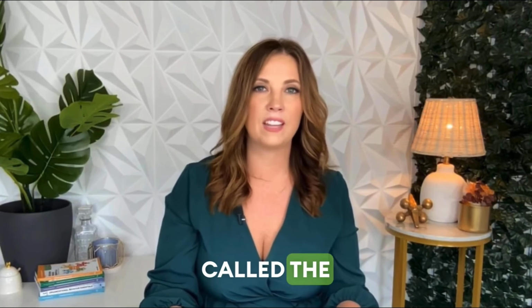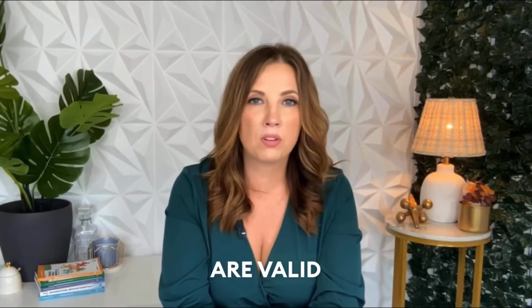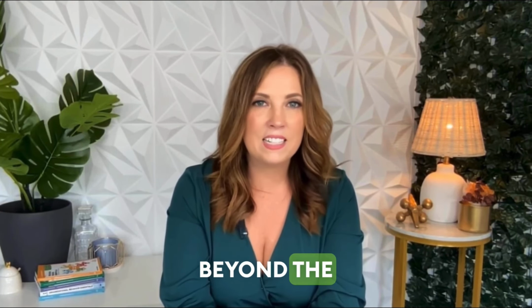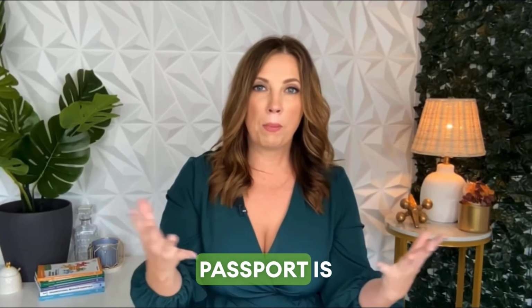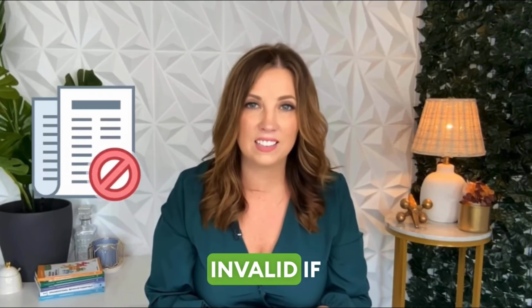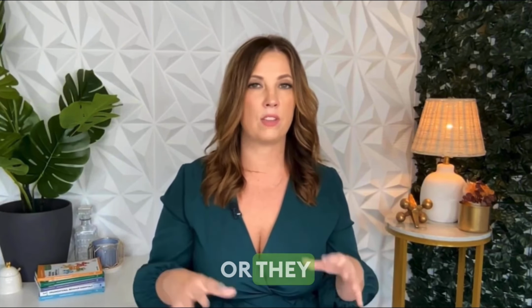Now, when traveling with a passport, it's really important that you verify that you're in compliance with what's called the 6-month passport validity rule. This states that passports are valid for 6 months beyond the period of your intended date of visit when you're in a foreign country. Even if your passport is valid during your cruise and it doesn't expire until right after you return home, it may be considered invalid if it expires in less than 6 months. A lot of cruisers don't know about this or they forget about it, so always check that expiration date.